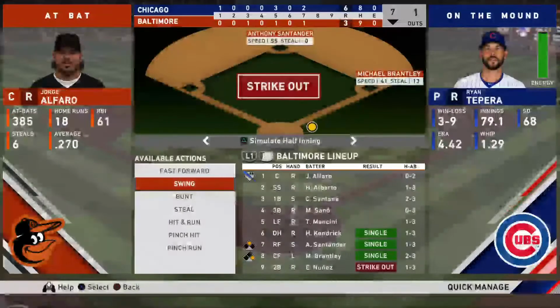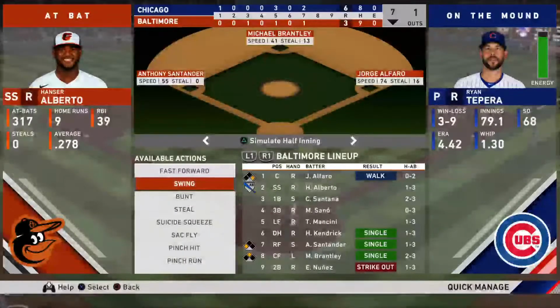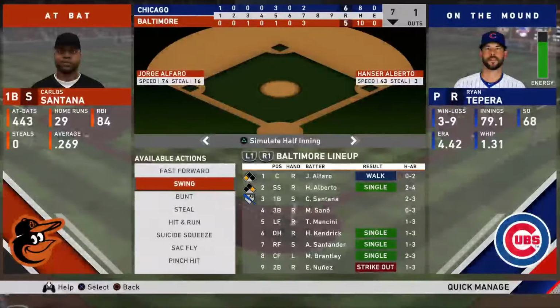Your attention, please. Now pitching for the Cubs, number 52, Ryan Tepera.